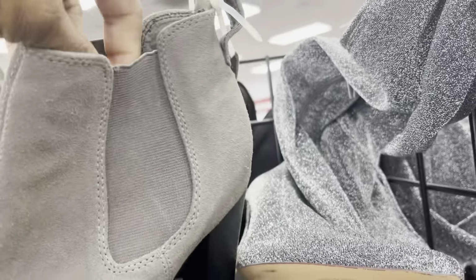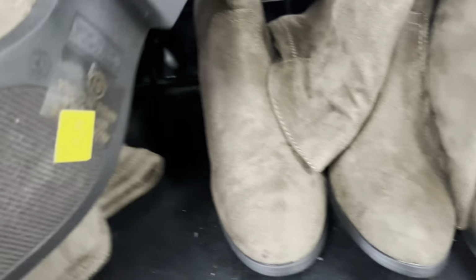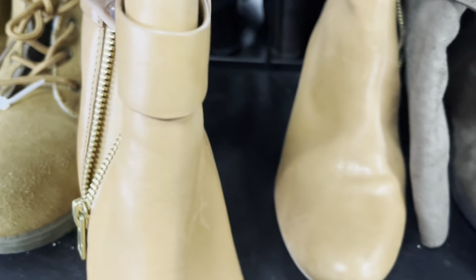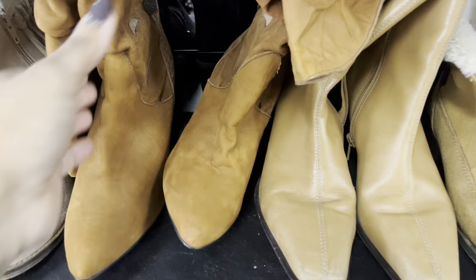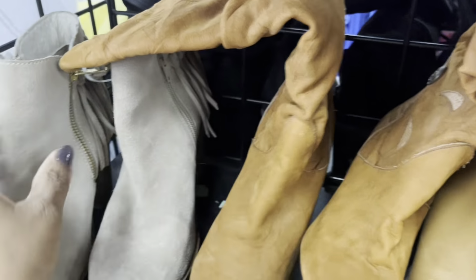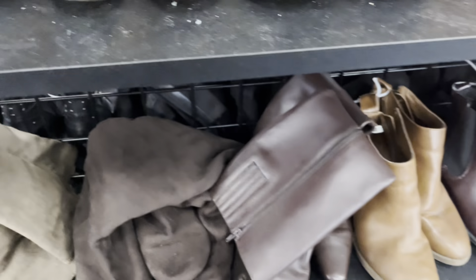I'm going to give you a good overview of what we have going on down here in terms of fall. This is Bijou. I like the lug sole, but this was $16.99. Okay, this is Calvin Klein, $19.99. I like this. Oh, and I like that bit of zhuzh there. Oh, what is this? Genuine leather. $49. It's vintage. Aldo, $12.99. Not bad.